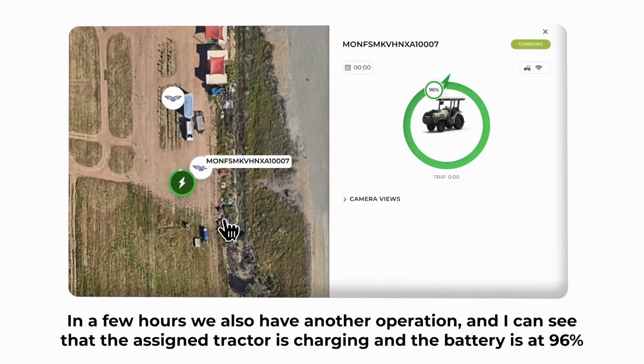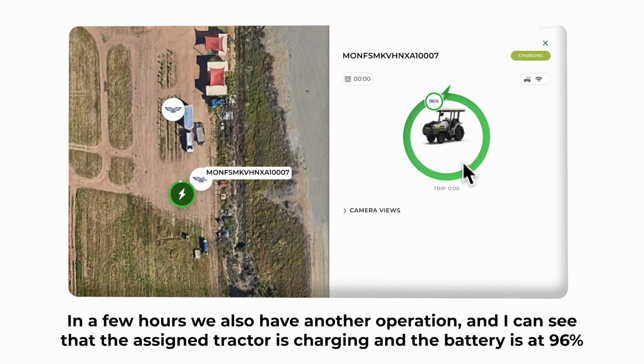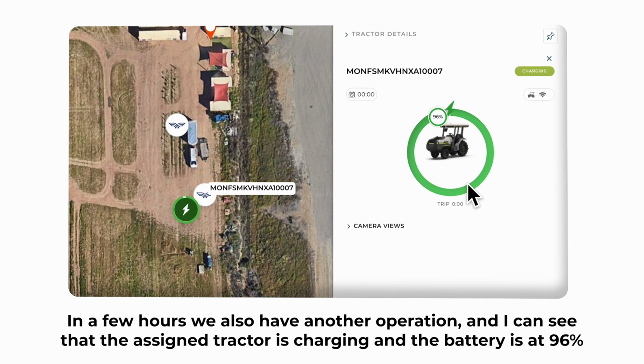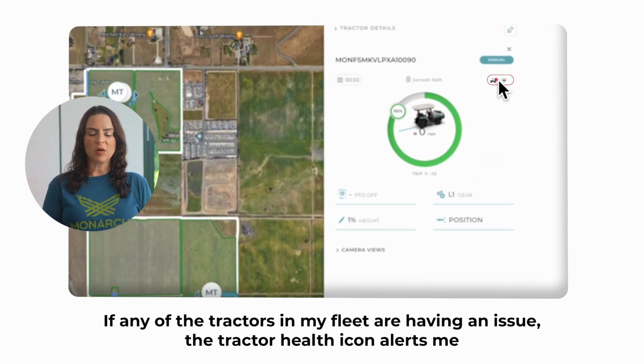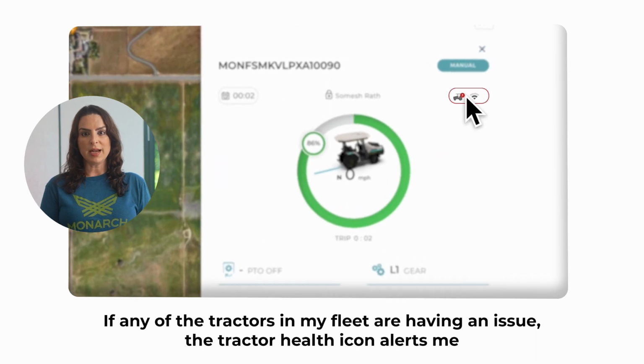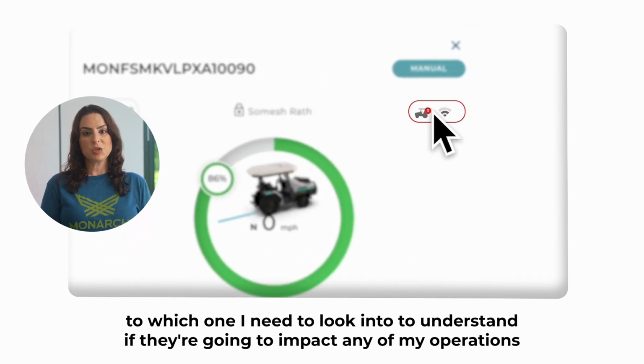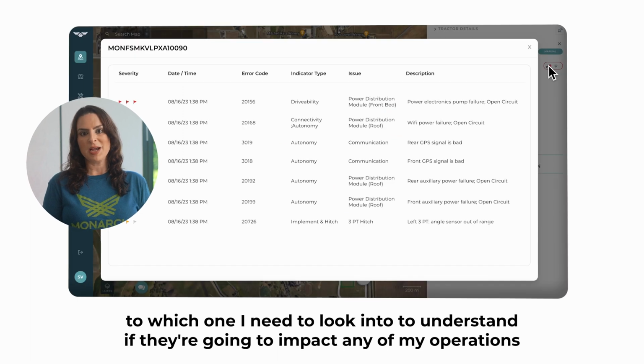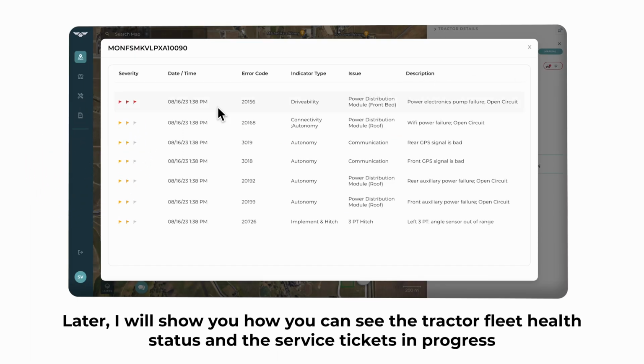In a few hours, we also have another operation, and I can see that the assigned tractor is charging and the battery is at 96%. If any of the tractors on my fleet are having an issue, the tractor health icon alerts me to which one I need to look into to understand if they're going to impact any of my operations. Later, I will show you how you can see the tractor fleet health status and the service tickets in progress.